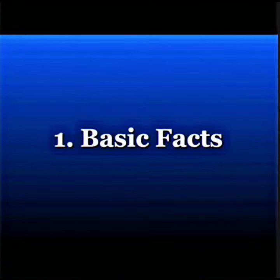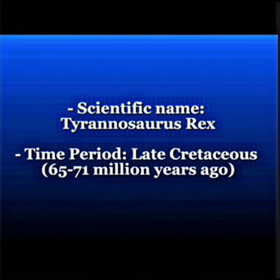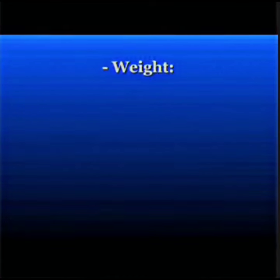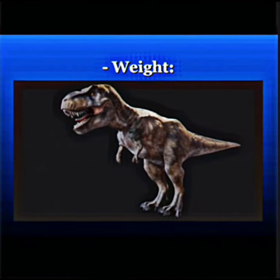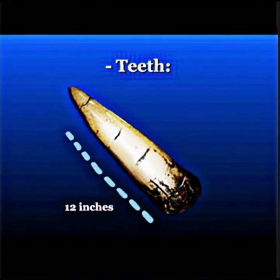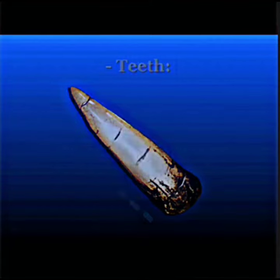1. Basic facts. Scientific name: Tyrannosaurus Rex. Time period: Late Cretaceous, 65-71 million years ago. Size: An average adult T-Rex measured up to 40 feet long and could stand up to 20 feet tall at the hips. Weight: The T-Rex weighed approximately 6.9 tons. Teeth: It had large, sharp, serrated teeth up to 12 inches long, designed for tearing flesh.